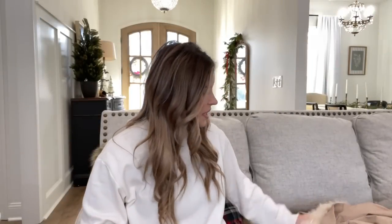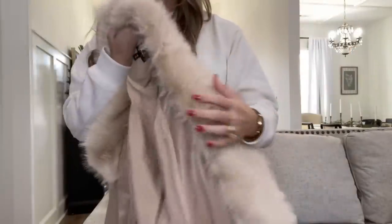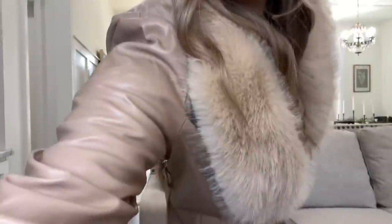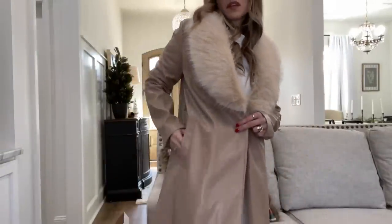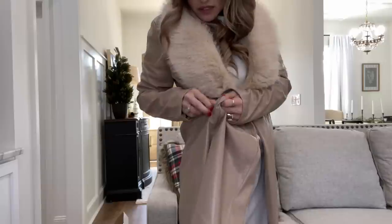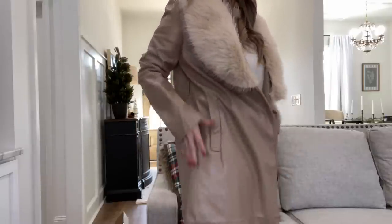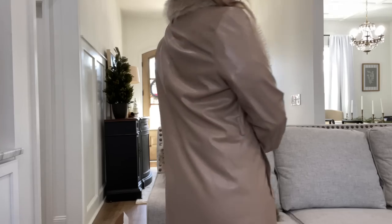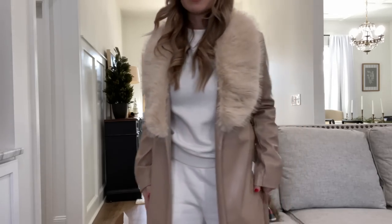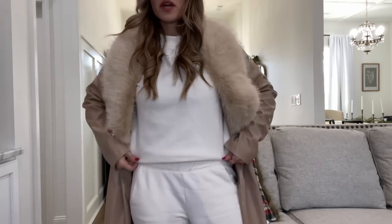The other thing my sister got me, I'm in love with this jacket. Let me see if I can put it on. It's lined in this fur, and then it's just like a leather. It's like a trench coat. Let me back it up some more. It has pockets on the side, I think. Are those fake? No, it has real pockets. So, I think it is so beautiful. I love this and I cannot wait to wear it. I feel like it even looks good with just this sweatpants outfit.